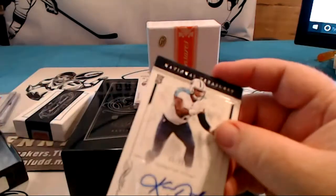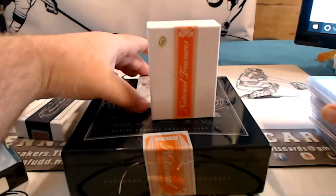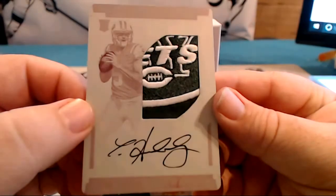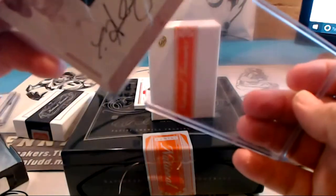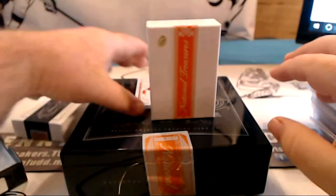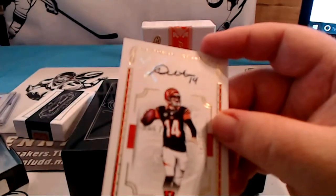Kevin Dodd, rookie autograph for the Titans. One of one for the Jets. Christian Hackenberg. One of one, RPA. Christian Hackenberg, nice patch. The Red Rocket, Andy Dalton. Jersey number, 14 of 25.